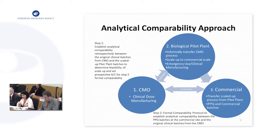Step two required a prospective comparability protocol, which is what we typically see, to bridge between the clinical batches used in the efficacy trial, the ring vaccination trial, from the contract manufacturer, and the proposed commercial site in Europe. The protocol was reviewed early by the FDA and the EU regulators ahead of its implementation. This early dialogue with those regulators accelerated generating the comparability data that we needed to support the global marketing application.